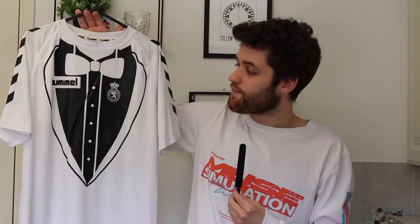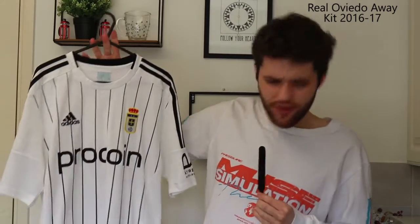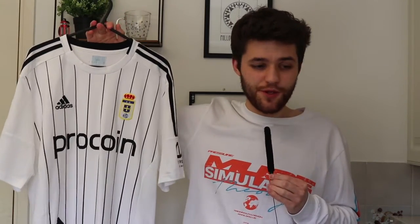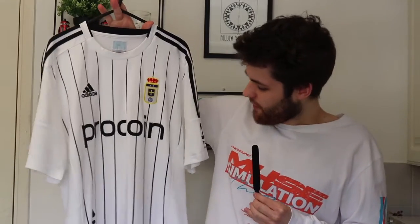Everyone's seen this one before. It's the Hummel Cultural Deportivo Leonesa shirt. This one's the goalkeeper shirt. Nice little tuxedo. I was very tempted to wear this to graduation, but I didn't go to graduation, so never mind. So this one is the 2013, I believe, Real Oviedo shirt. I'm not really too sure why I bought this. I think it was just cheap on Classic Football Shirt, so I'm not going to pass up a cheap football shirt. But I really like this.